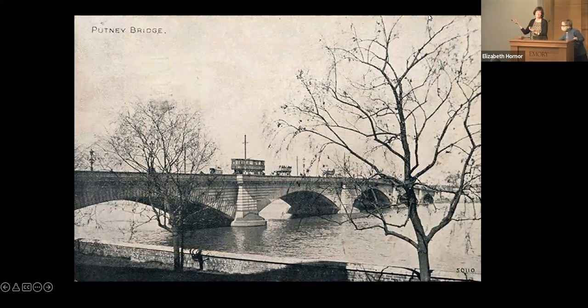So old Putney Bridge was replaced with this Putney Bridge. Huh, who knew? All right, thank you very much.